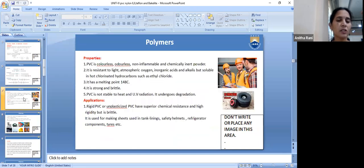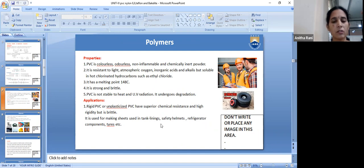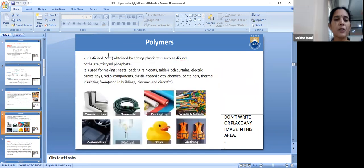Now students, tell me, by using rigid PVC, what are the uses? Students, uses of rigid PVC, tell me where we are using. Making sheets used in tank lining, safety helmets, refrigerator components and tires. Whereas plasticized PVC, where are we using it?